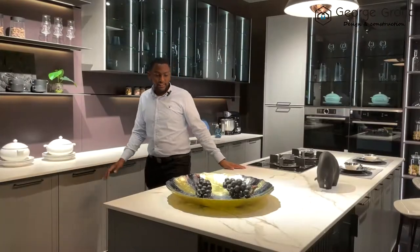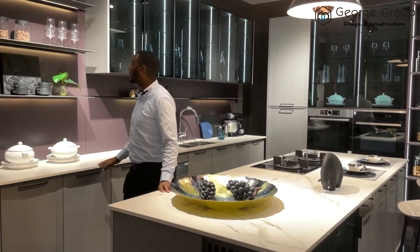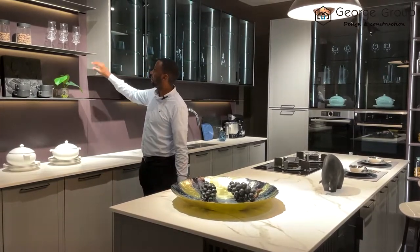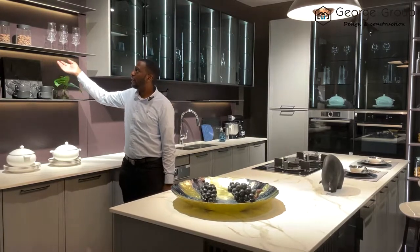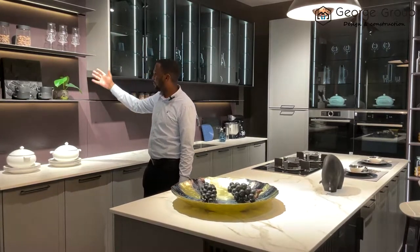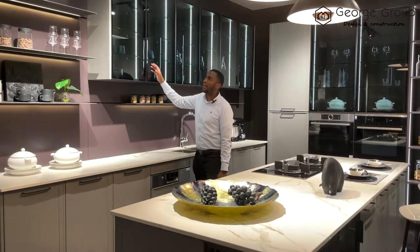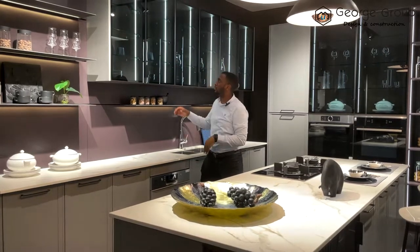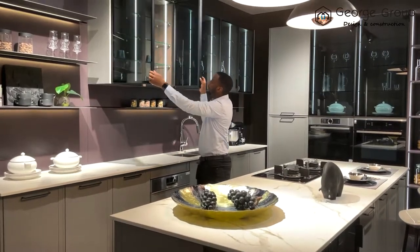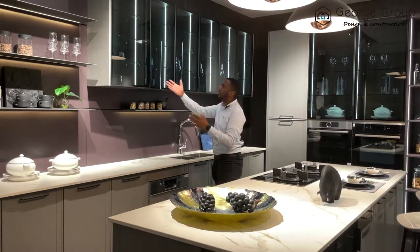Okay, so just as I showed you about the counter, I want to show you the other section of the kitchen. Just look at the styling of this. These are beautiful shelves with LED lighting as well. So it just gives it a beautiful design and then also beautiful lighting. Then also when we come here, we've got a big glass that you can store all your belongings in. And then also with these, they also come with soft close, so you don't have to worry about the glass shattering.